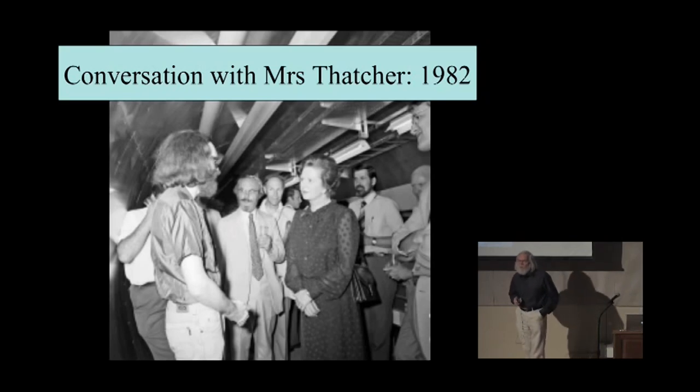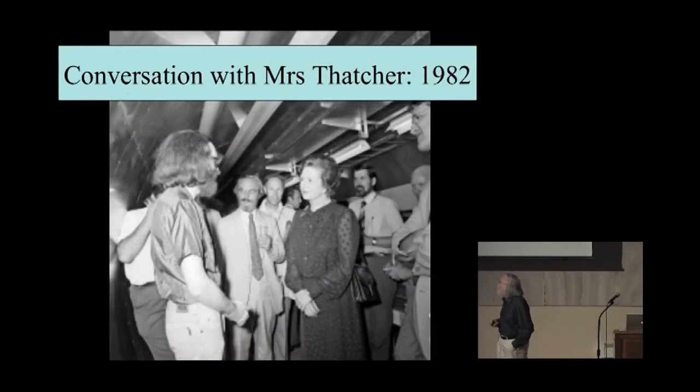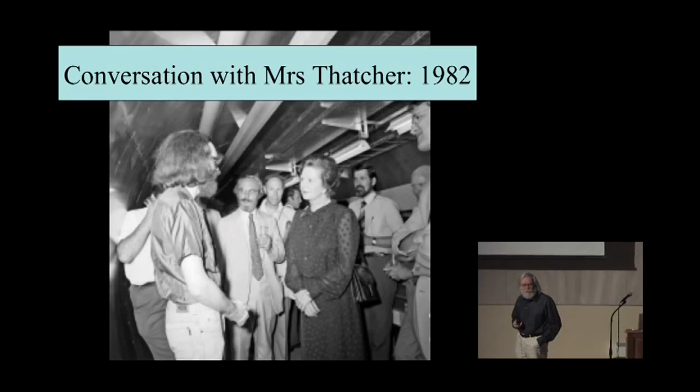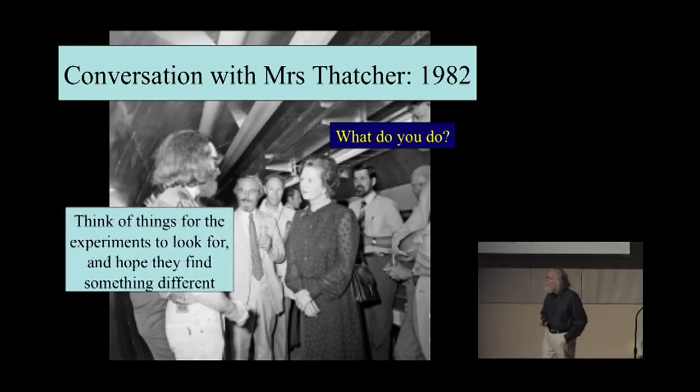So I've described to you some of the motivations that we have for making the LHC. But before describing the LHC itself, I would just like to share with you a little bit of personal experience. Back in 1982, Mrs. Thatcher, the Prime Minister of England, came to visit CERN. And so I was introduced to her, and she asked me, "What do you do, young man?" So I explained that I'm a theoretical physicist, and my job is to think of things for the experimenters to look for, and then hope they find something different.